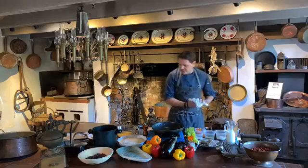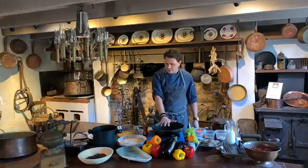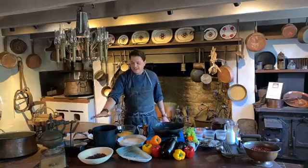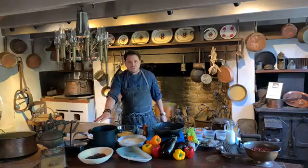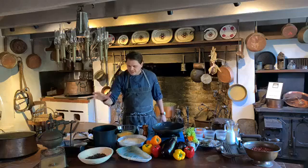Now what we're going to do is we have two things going on. We have our skillet ready to go, and just for demonstration purposes, I brought this little household deep fryer, which is perfect at home. This is a great tool.